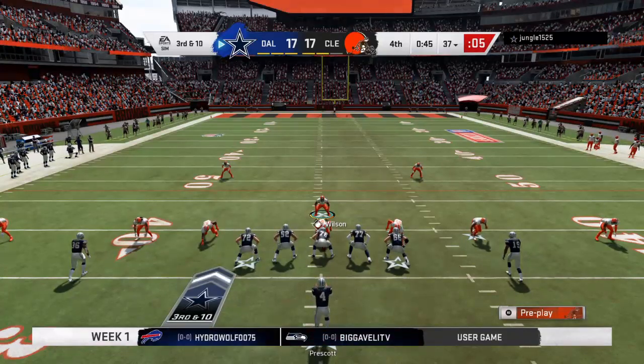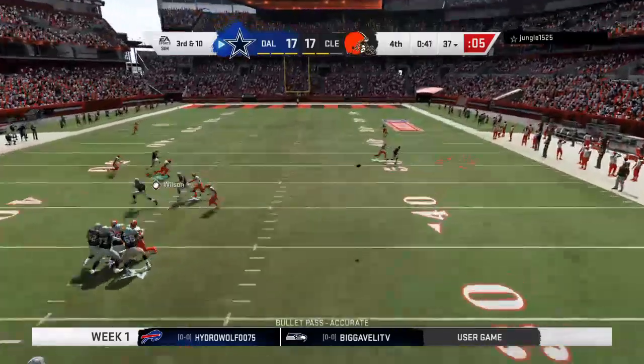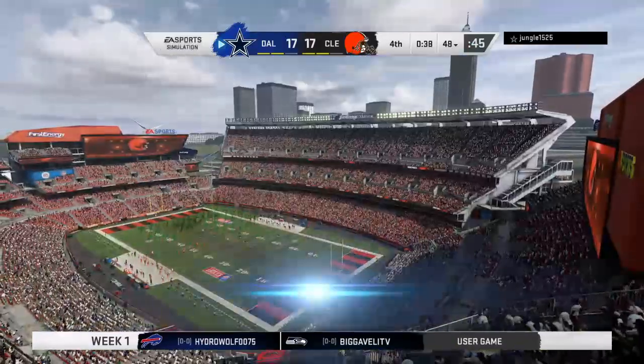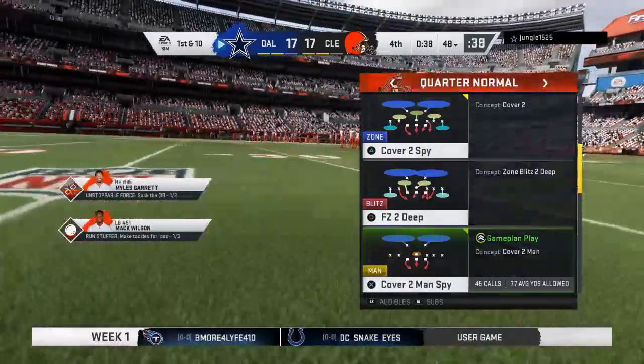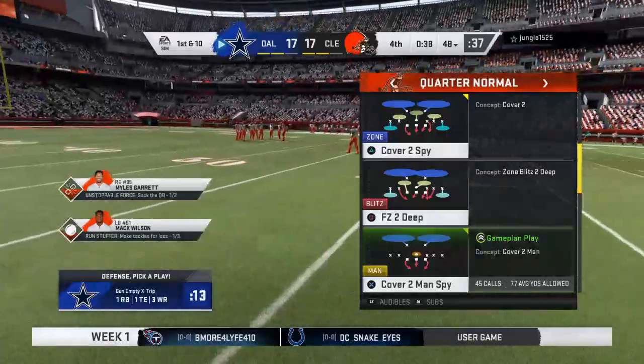The pressure drops off as they look to throw, and this is caught. Amari Cooper. Another strong gain on the last two plays. They've moved it a combined 33 yards. Now the Cowboys are going to burn the first of their timeouts as they stop it here with just under 40 seconds to go in the game.